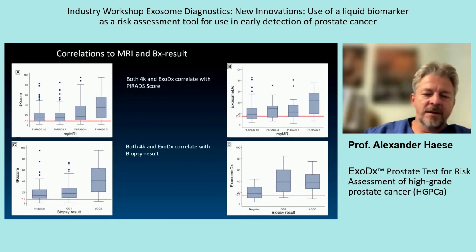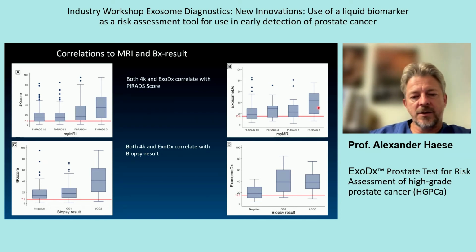First of all, the authors correlated the 4K score on the left-hand side and the ExoDx score on the right-hand side with the PI-RADS score, and you see here in red the threshold or cutoff of the individual test. We can again see what we have known before, that the higher the PI-RADS score, the higher the 4K score or the ExoDx score is. So we have a nice correlation from score level to potential aggressiveness.